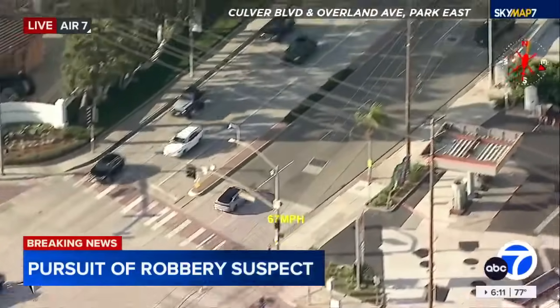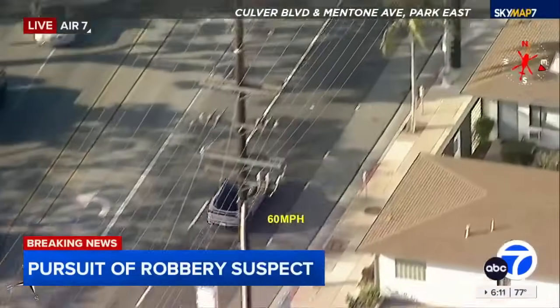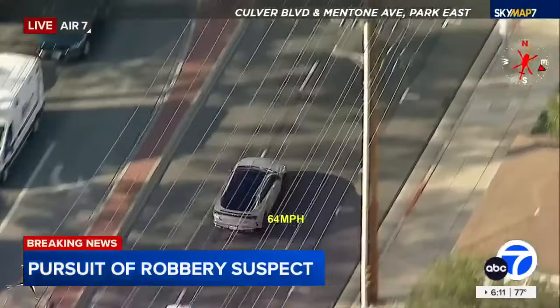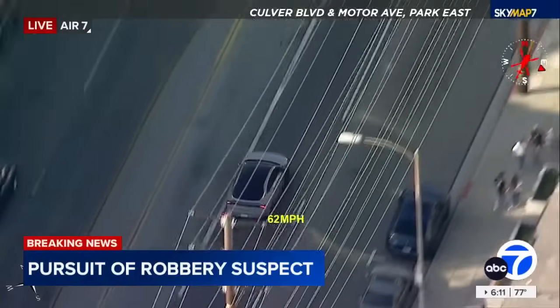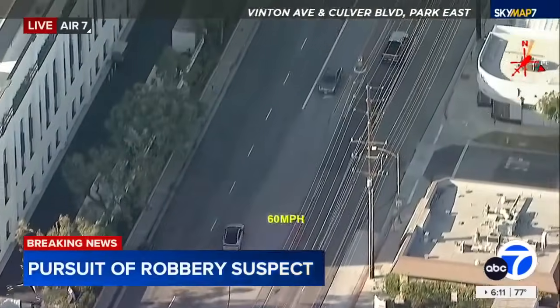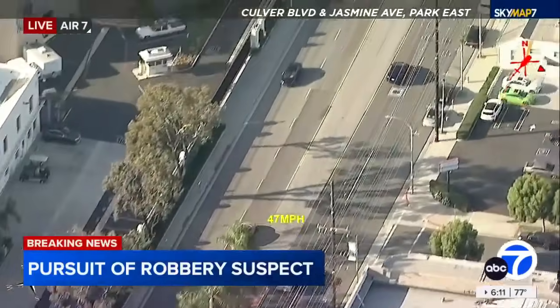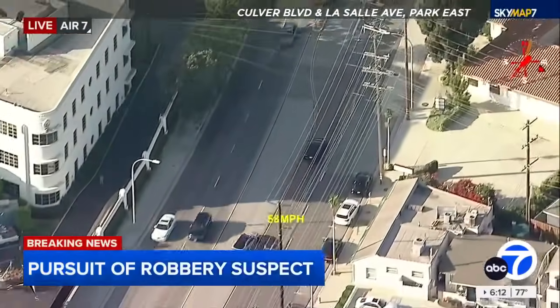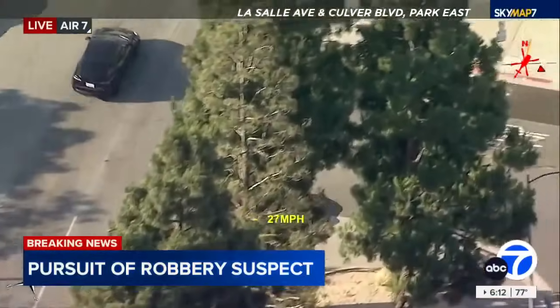And as he gets further towards the east here, it's going to get much busier towards the heart of Culver City. Culver City PD obviously monitoring this pursuit as well. They will not get involved in all likelihood unless they are requested to do so. But right now, it is in the hands of those deputies, now head to head with some of this oncoming traffic on Culver Boulevard, over the median and back into the correct lanes, getting closer and closer to downtown Culver City.